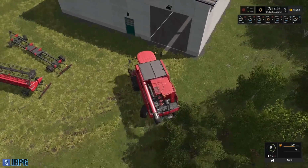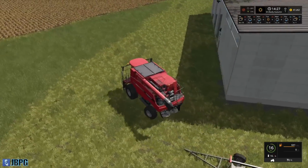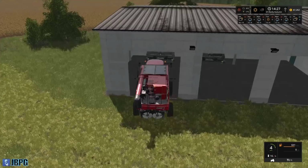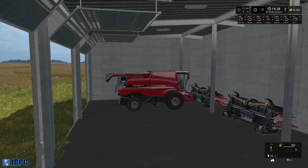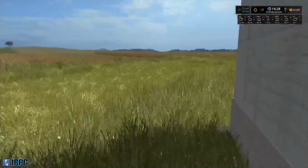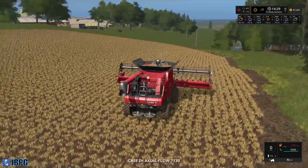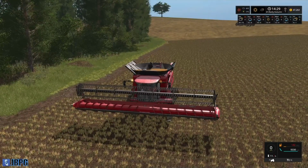And tomorrow we will attack our sunflowers. So let's position this one in the bay. There we go, in the header, as you can see, ready and waiting. We won't connect it up, we'll do that tomorrow. There we go. So this combine is done. Now we need to get the next one. And have we finished the field? I think we have. Fantastic stuff.